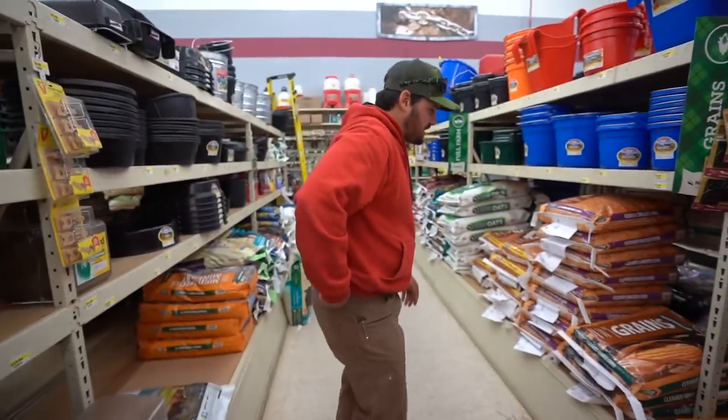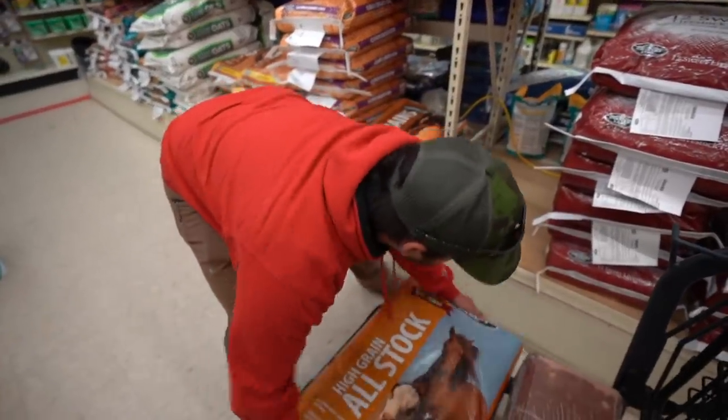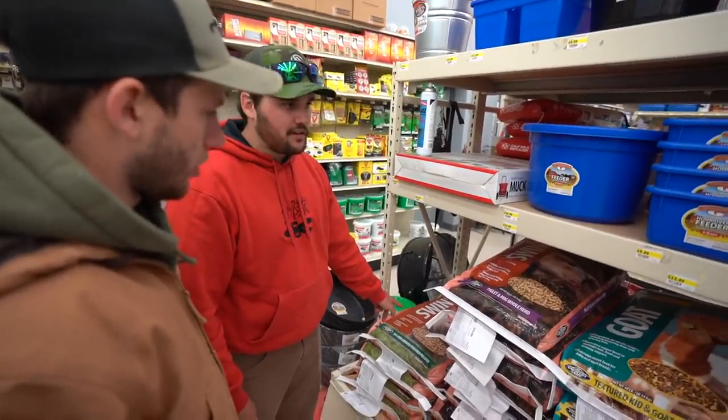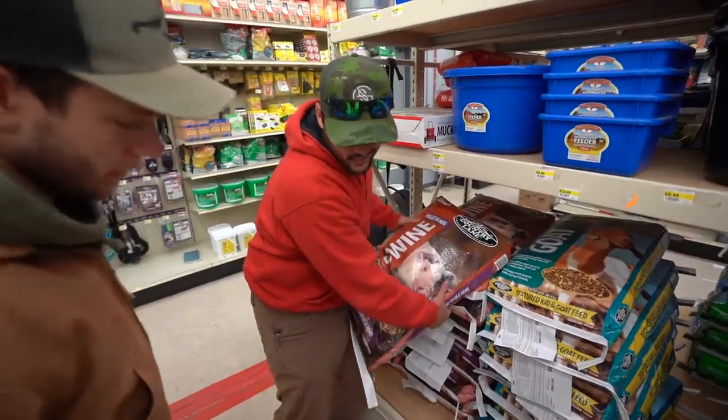We need more all stock, or how much do we have left? I don't think we had any. Or hog grower finisher pellets. So you don't want finisher pellets. No. Piglet. The formula for all life stages. All right, we're gonna need a bunch of this.